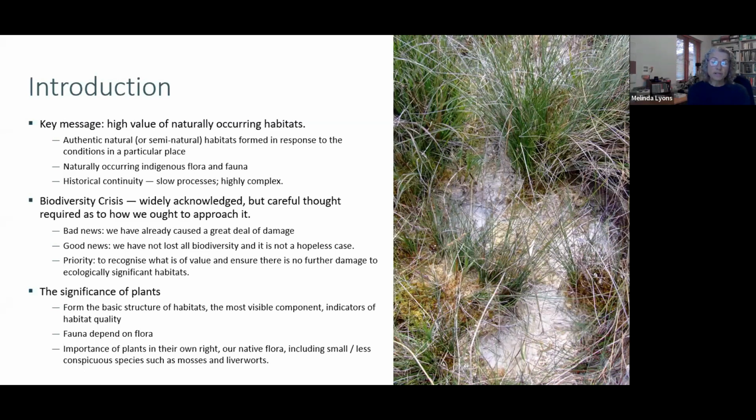So the bad news, of course, as we all know, is that we've already caused a great deal of damage to the natural environment and to natural habitats. But the good news, and I think this is really important to stress, is we have not lost all biodiversity, and it is not a hopeless case. Therefore, the priority at this stage is really to recognise what is of value and ensure that there is no further damage to ecologically significant habitats. So to recognise what we have and to hold on to that is the key point in addressing the biodiversity crisis.